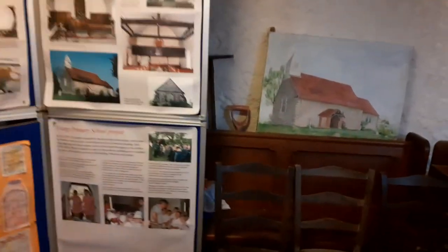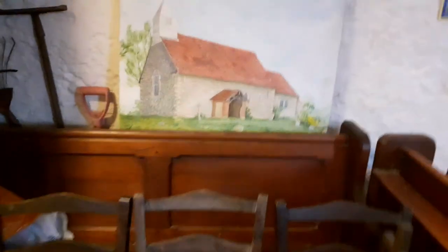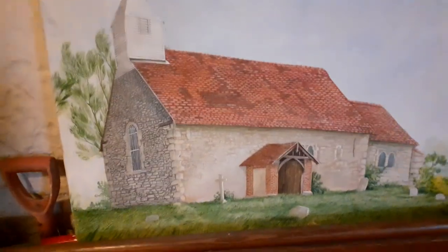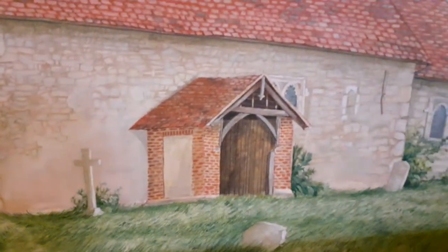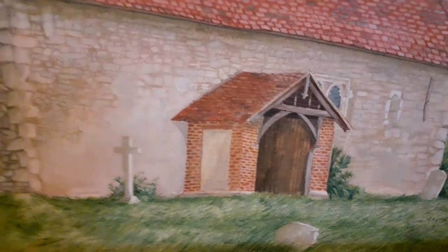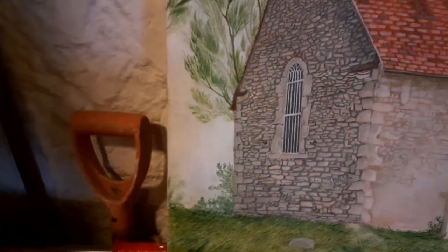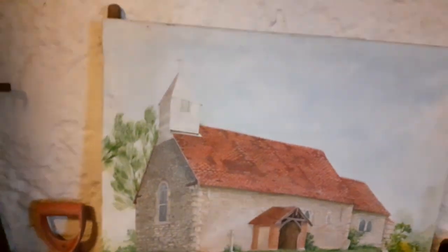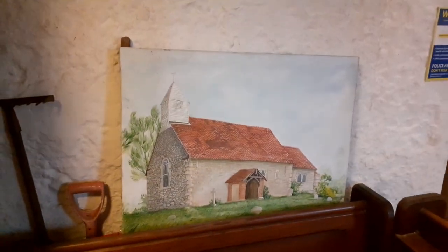And at one point, someone's done a lovely, it's like a painting, and it shows a porch, which used to be on this back porch. It no longer exists. Done really nice, actually. Don't know if it's got a date on it. No, I can't see one. Doesn't look too old, never know.